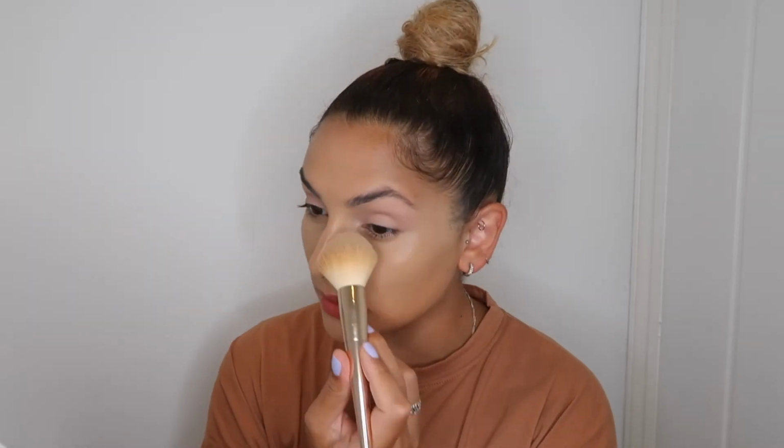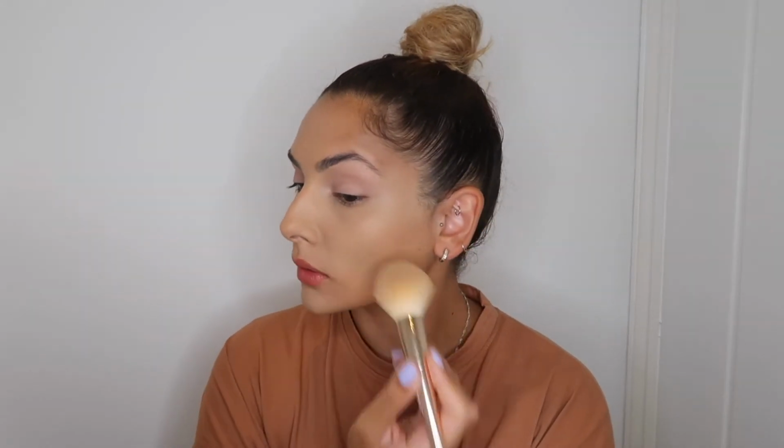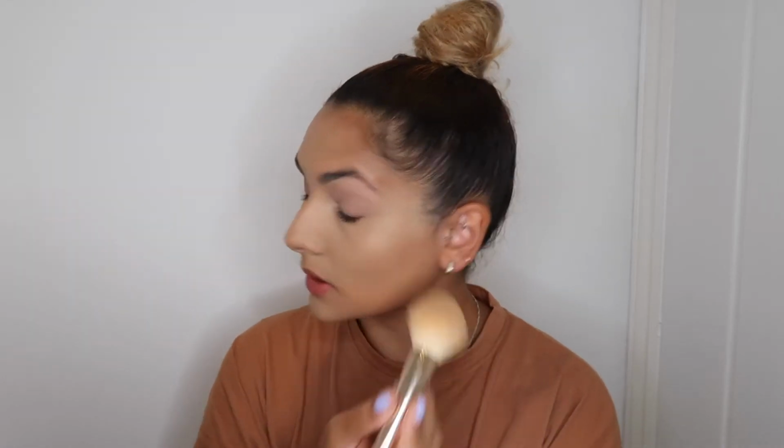I'm going to lay this under the eye. I'm just going to sweep across the face, like so. I absolutely am obsessed with this powder. A lot of people talk about the Laura Mercier one, but for me, I really like this powder. So you're just sweeping it off almost.